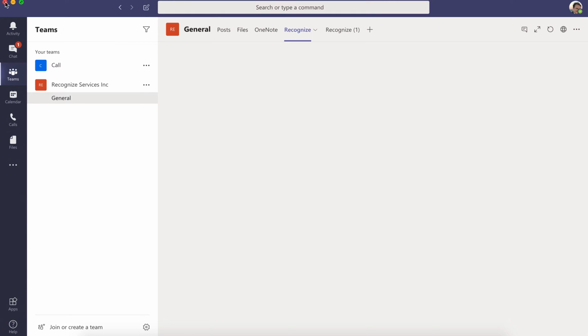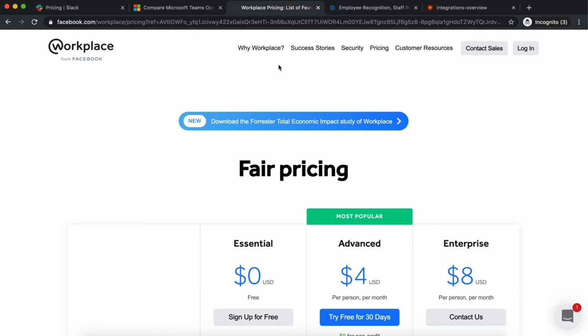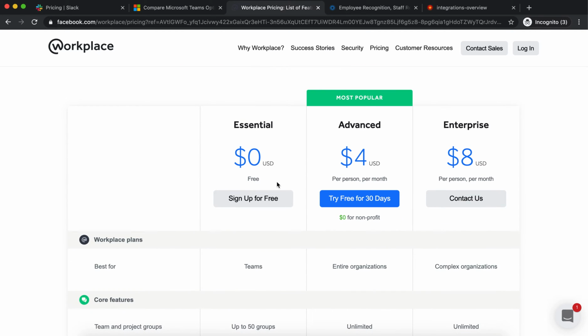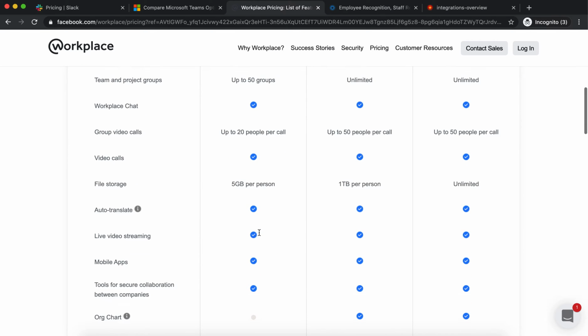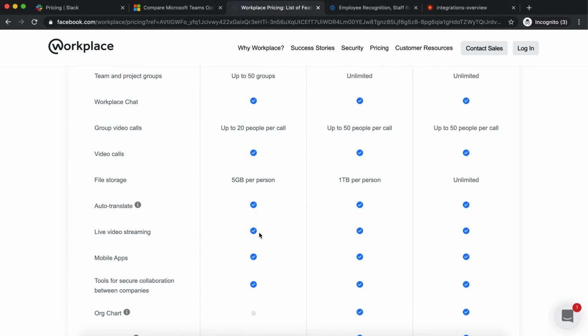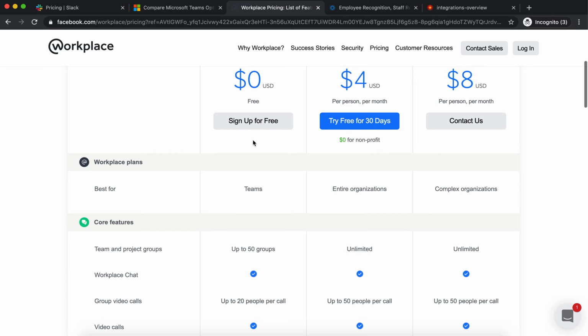And again, you can get started with that completely for free. You can get started with Slack for free to try it out. The last one to look at is Workplace by Facebook. The essential package is free, so you can try it out with up to 50 groups and video calling. In a lot of ways, Workplace is the most affordable option of the 3 so far because it does include video calling and it is free.